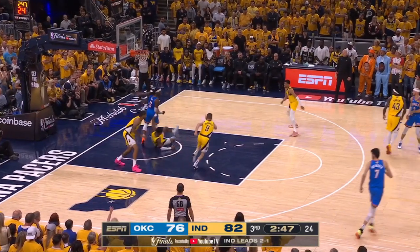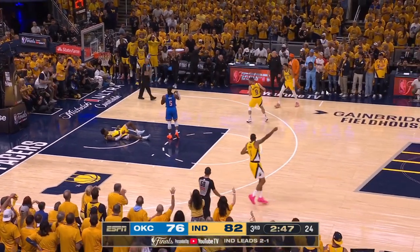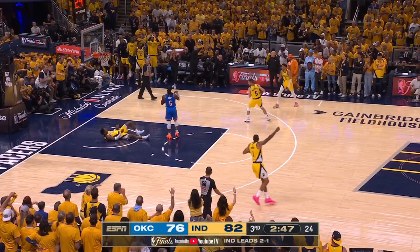Exactly. He throws Mathurin down with his arm while he's in the air. This is a dangerous play and it is very clearly a foul. 135-12.